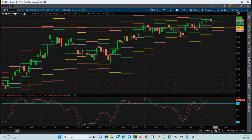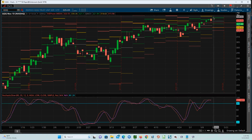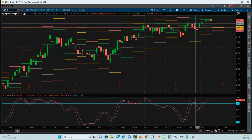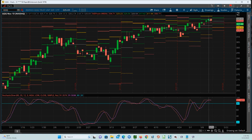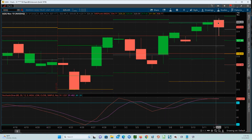Right now on the daily chart, with the stochastic being at the top, we are getting a bullish pattern. We had a bullish pattern to finish out the week. But the way this market has been moving, we might get a little play off of that. Let me just zoom in, if you don't know what I'm talking about. What I'm seeing is a bearish engulfing in the right location.